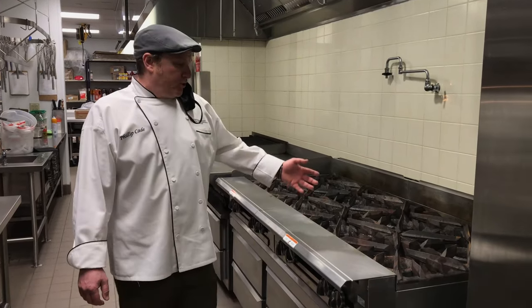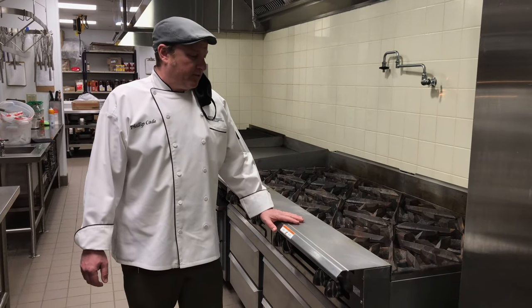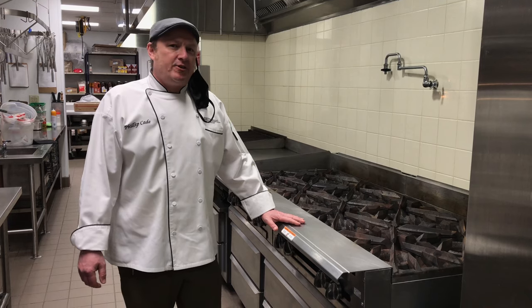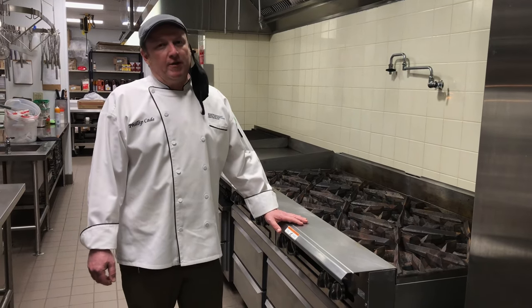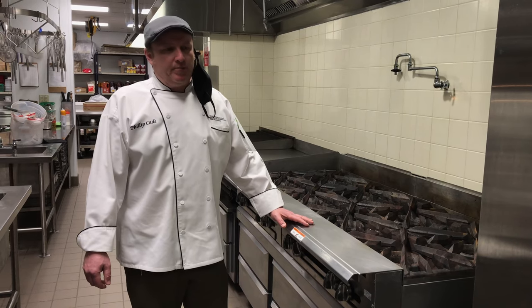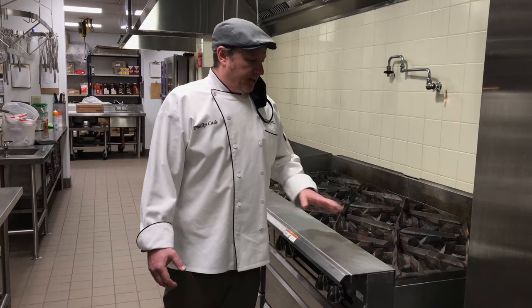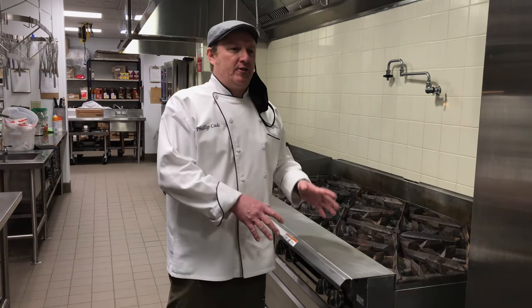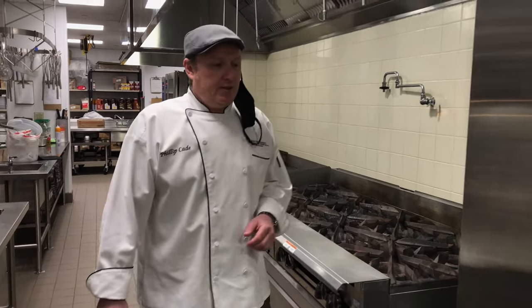This is our 8-burner stove. Probably about five times as powerful, about five times as many BTUs as you would have in your home stove. We use this a lot for smaller events, making smaller sauces, stocks, things like that, searing off fish so we don't have to clean in a pan, so we don't have to clean the entire griddle.